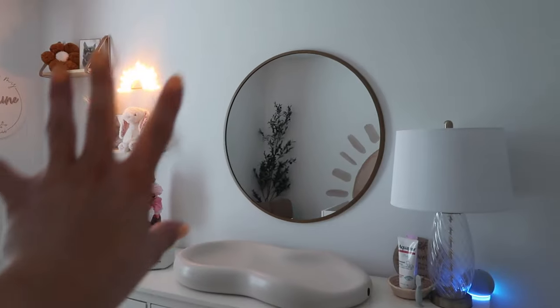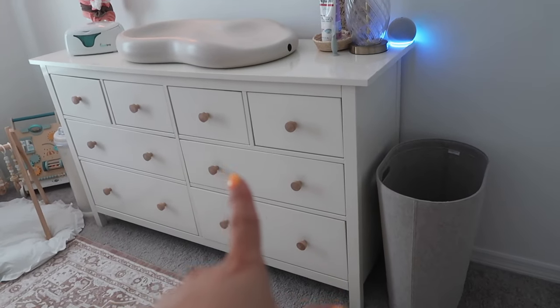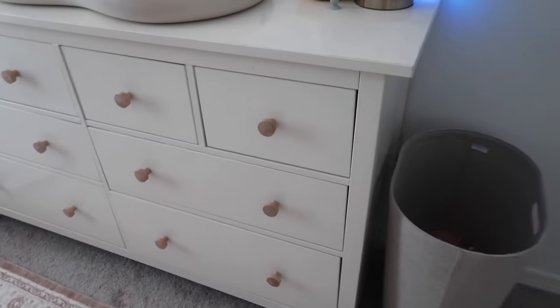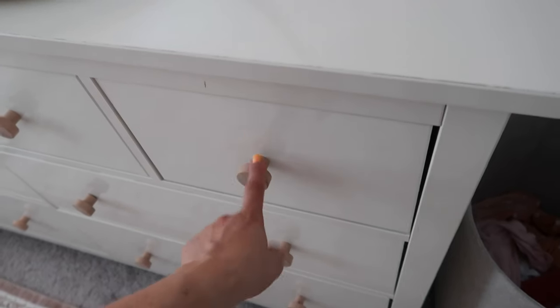Okay, so right over here, we have our beautiful dresser. We have the mirror. So this dresser Ryan got from Facebook Marketplace. It is the IKEA Hemnes dresser, I believe. And then he cleaned it up. He also replaced the knobs with these wooden knobs that I got from Amazon. You can just search up wooden knobs from Amazon and you can find these.